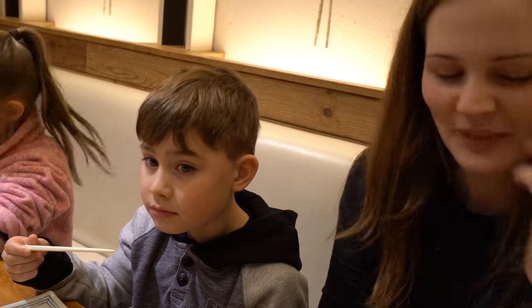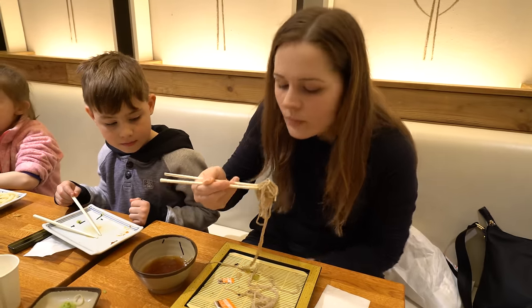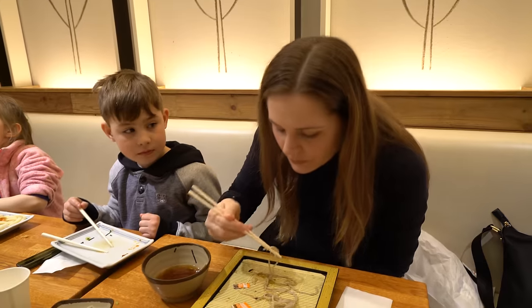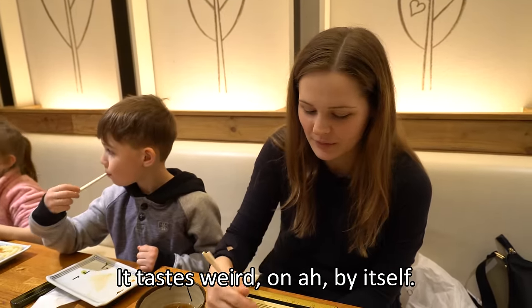No. That was shichimi, our seven spices, and I explained I've only seen people put it in the dipping sauce, not on the noodles. Here's her second attempt with the spice in the sauce instead of on the noodles. I think that makes more sense. That's the way it's supposed to go. It tastes weird by itself.